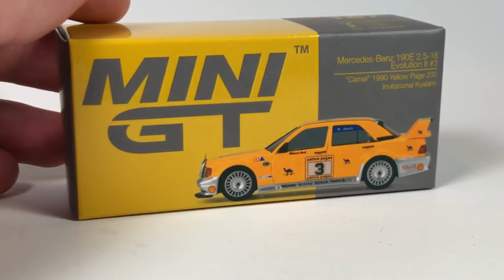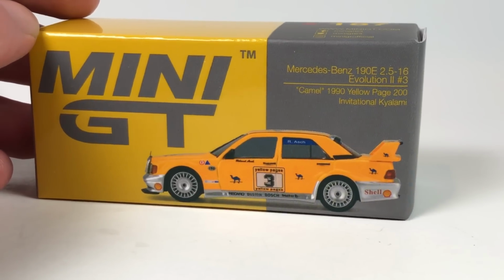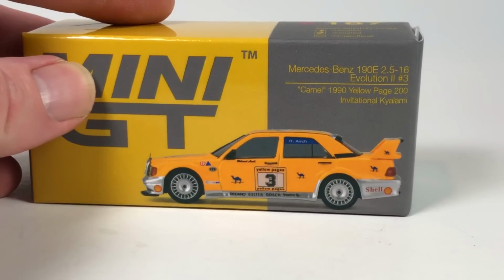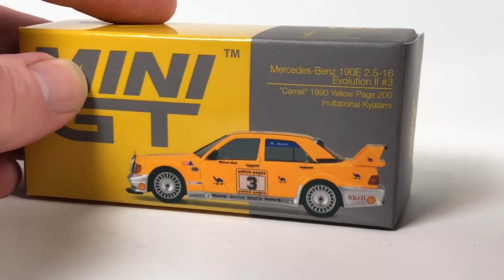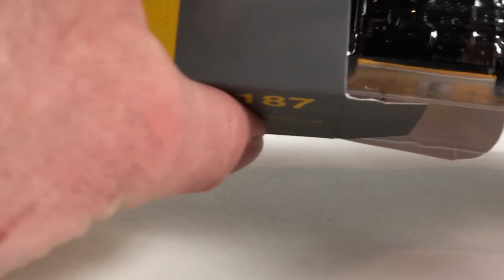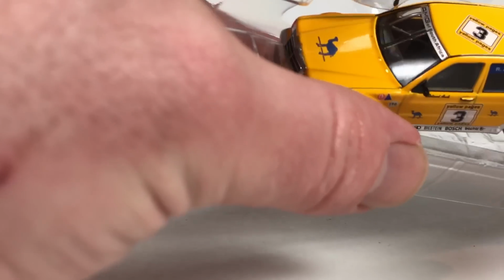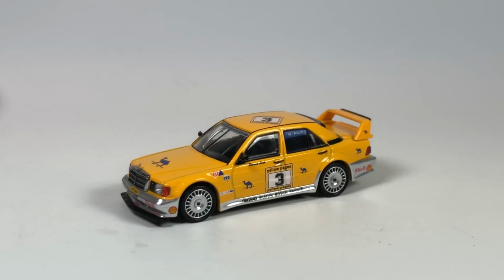And then lastly, this one right here, which is the one I was most excited about in this batch, is the Mercedes-Benz 190E 2.5-16 Camel 1990 Yellow Page 200 Invitational Kyalami? I don't know. Go ahead and open her up and take a peek. And I did peek at this one already. This one does have a minor issue with it.